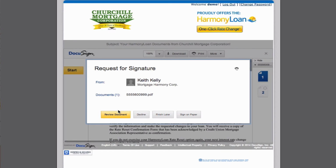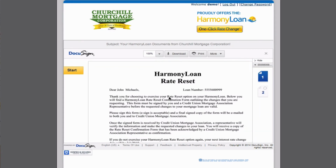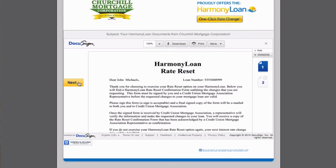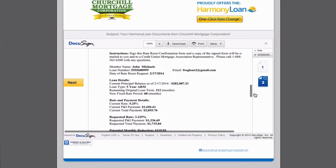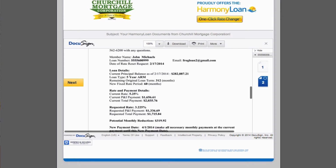It will load up what we call a reset confirmation letter, an RCL for short. What that RCL letter is really just the recap of the previous screen. So it has the borrower's name, the date they click, their loan balance, what loan plan they're in. So whether it's a 5-year fixed, a 7-year fixed, a 10-year, or maybe a 15-year fixed mortgage. How many months are remaining, and how many months they get of the new fixed rate period. Their old payment and their old interest rate, and the new interest rate and the new payment.